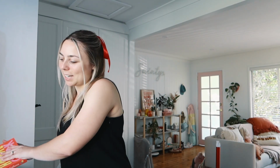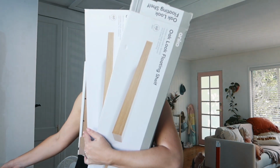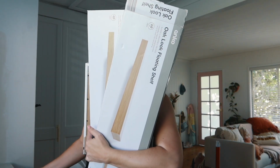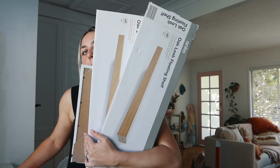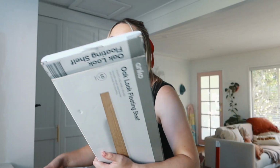Okay, it's still the same day. It is Christmas Eve, and of course I've gone to Kmart and bought stuff I don't really need right now, but I would like to get organized. So I'm going to try out these oak shelves, and I bought some books as well to style in them, even though I'm probably not going to have them up today. But I cannot help myself when it comes to this kitchen. I feel like I've just been waiting so long.